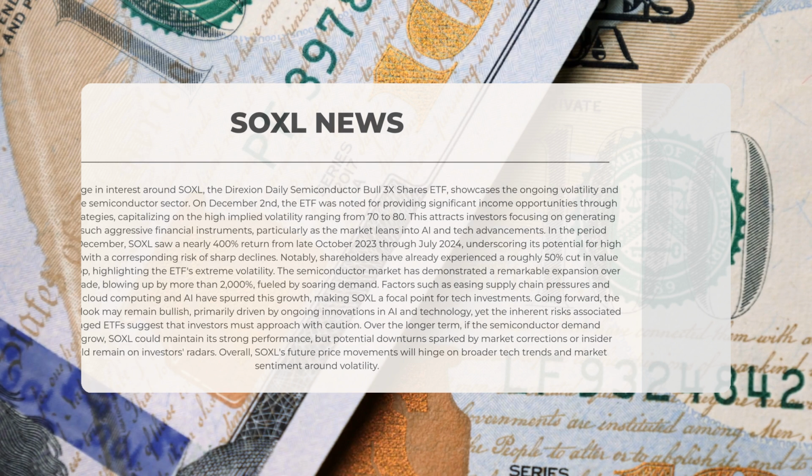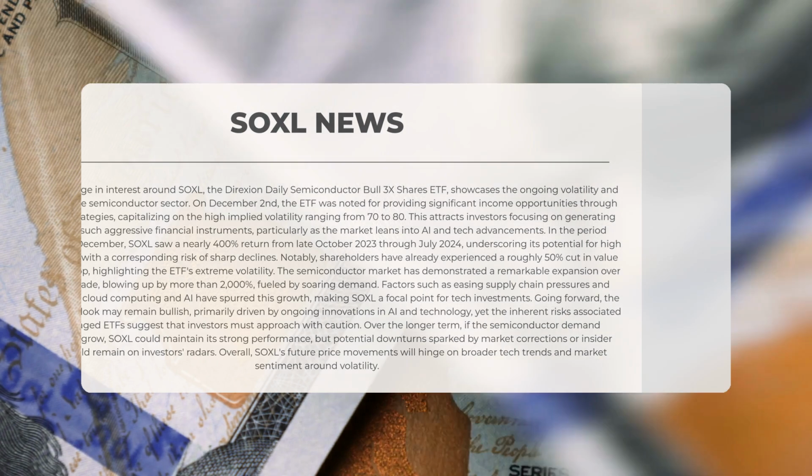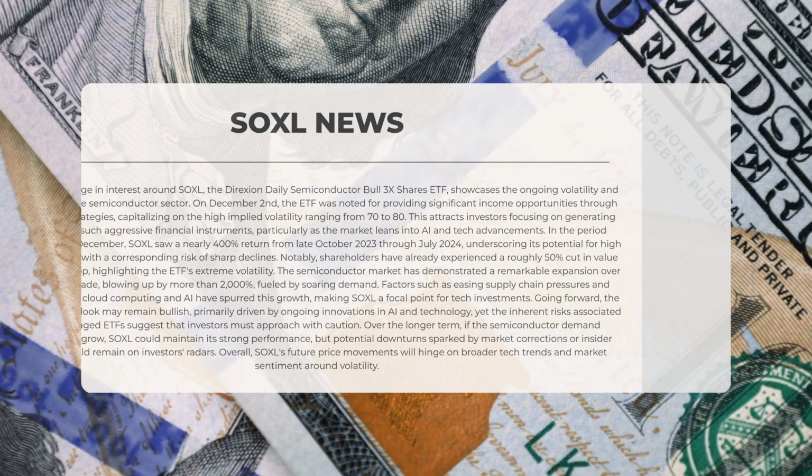The semiconductor market has experienced remarkable growth over the past decade, expanding by more than 2,000%, driven by soaring demand. Contributing factors include easing supply chain pressures and robust sales in cloud computing and artificial intelligence, positioning SOXL as a key player for technology investments.